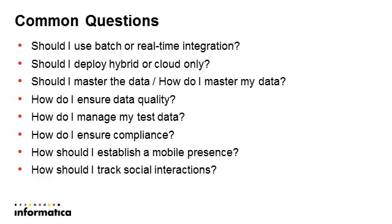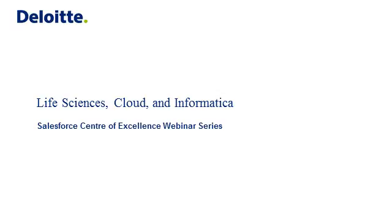So with that, I think I've talked about the technology. I've talked about maybe some of the issues as it relates to multiple data sources. I've talked about having multiple Salesforce systems. So I think now would be a great time to turn it over to Ryan, who's going to give you some practical examples of how Deloitte has tackled some of these issues. So Ryan, take it away.